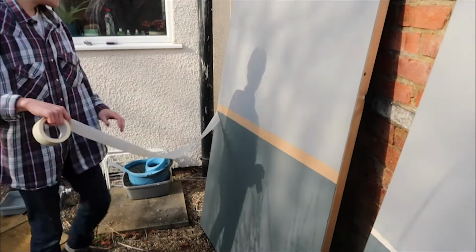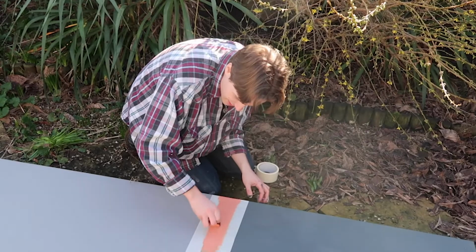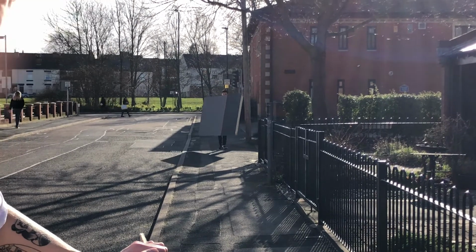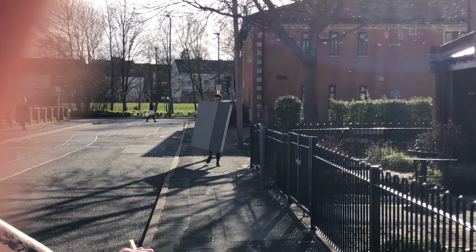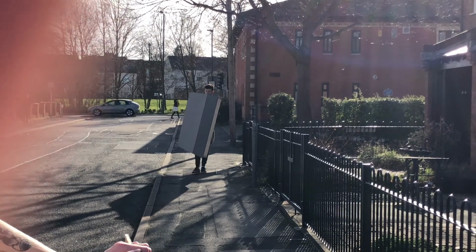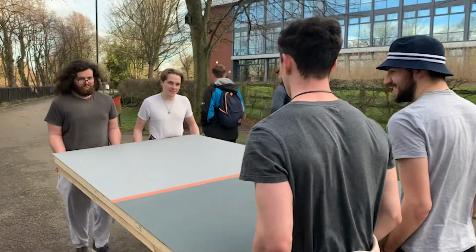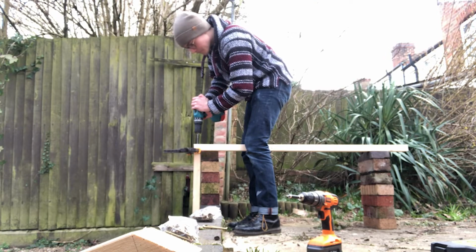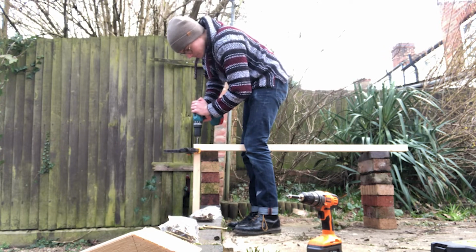Once complete, it was time to move the flats to the studio. Feeling strong, we attempted to do this between the three of us initially. However, we quickly realised this was impractical and potentially unsafe, so we called upon some more friends who were willing to help us out. The next stage was building the jacks to hold up the flats.